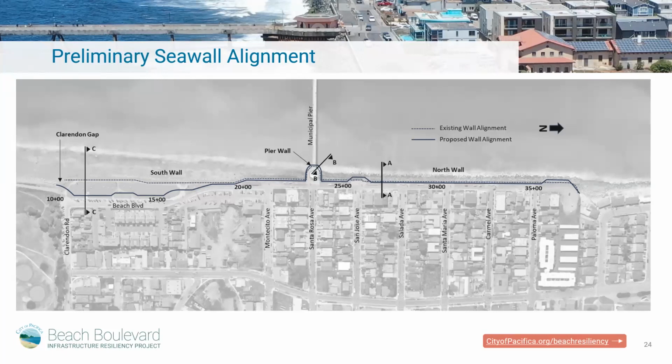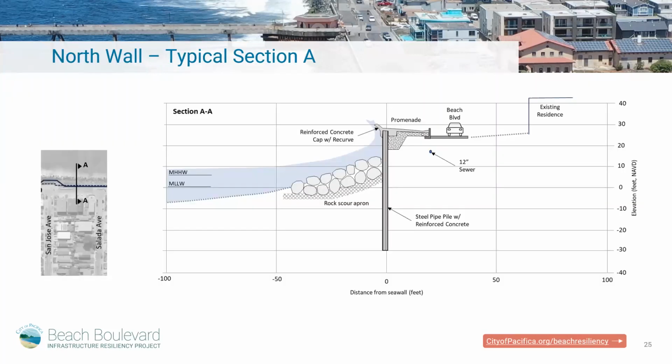So I want to go through a couple different slides showing typical sections at A, B, and C. So section A, we're north of the pier here. And the key difference here is that this existing wall is going to be replaced with a deep pile foundation so that we don't have the problem of material piping from behind the wall underneath the wall.